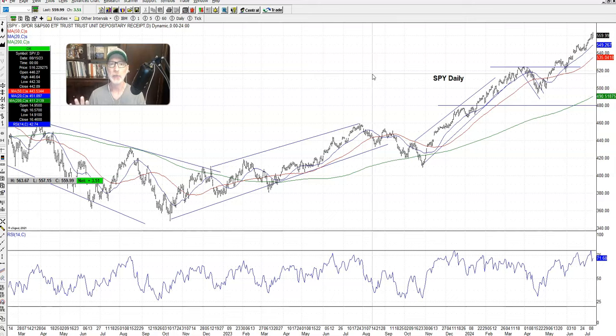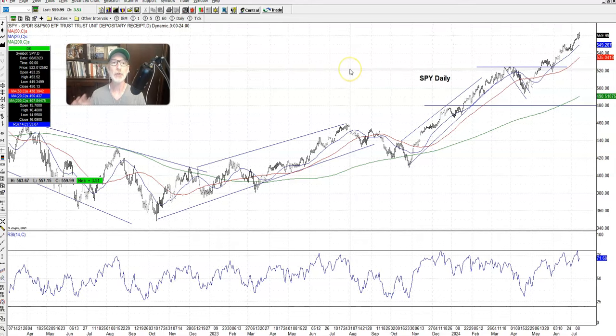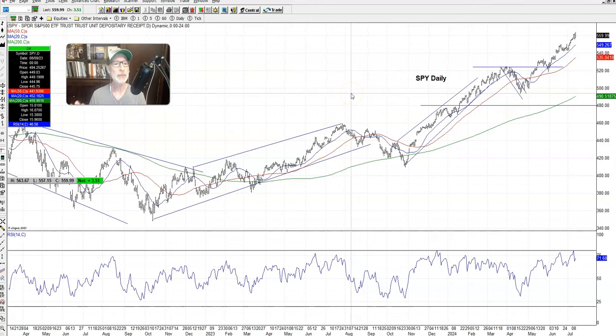Before we do that, let me just tell you what you're seeing on your screen in front of you. If you're new here, this is what we do. I show you my setups. I show you my charts. Up here is the price action. I look at daily charts. Okay, so each one of these lines is 1 day's worth of trading, and we keep it simple. The KISS method. Keep it simple, stupid.